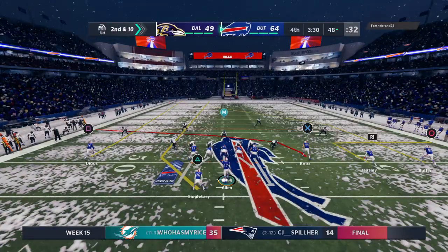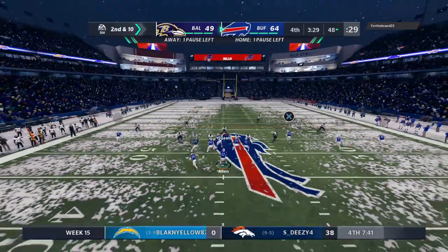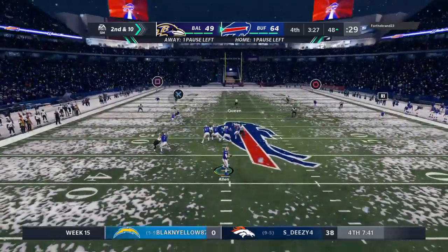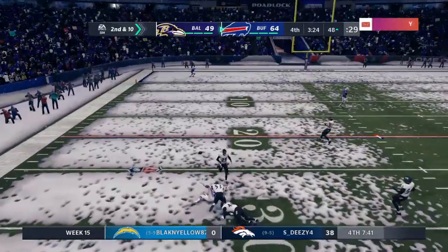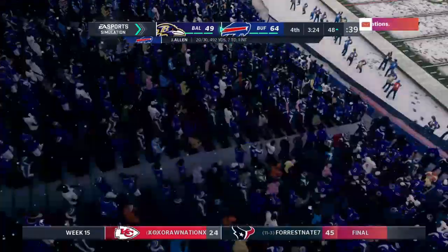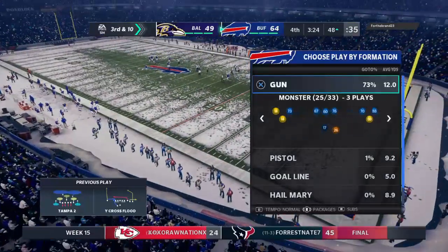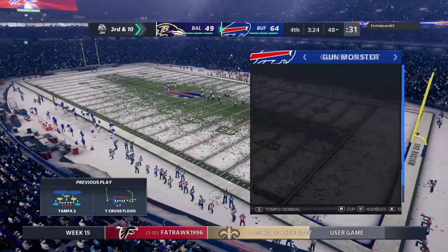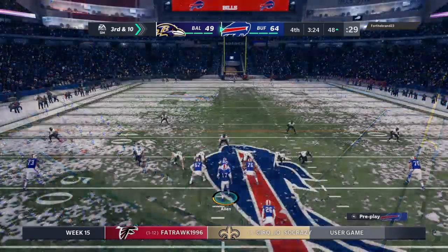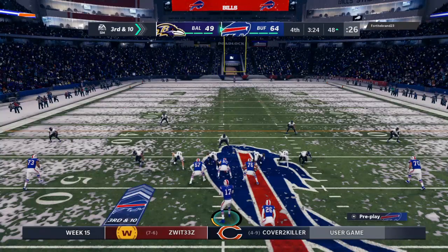Marlon Humphrey on the coverage. Throwing again, Allen, and his throw is going to be incomplete. And there was a good opportunity that just went awry there. A drop pass. I guess that's why they call them running backs and not catching backs. And 10 yards to go. The Bills on third down. They've hit 4 of 7. This is third and 10.